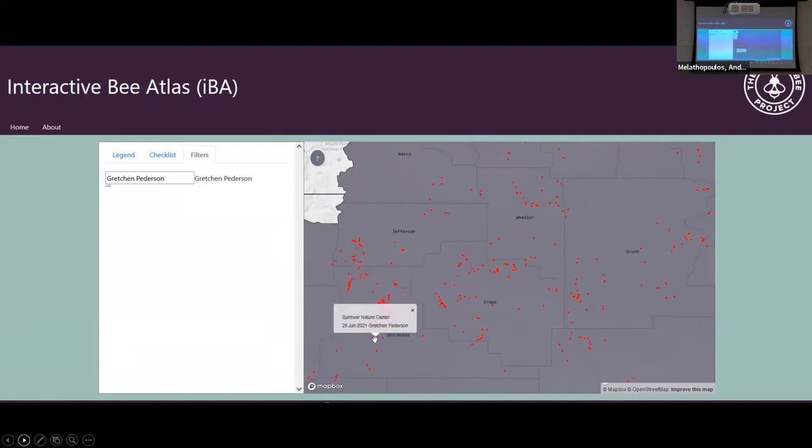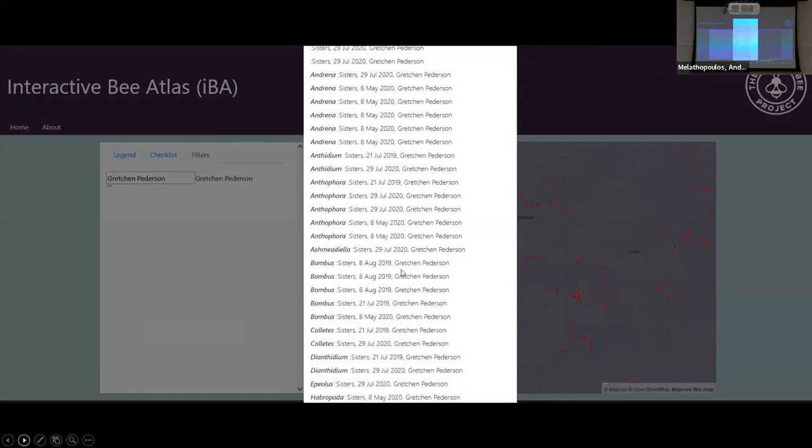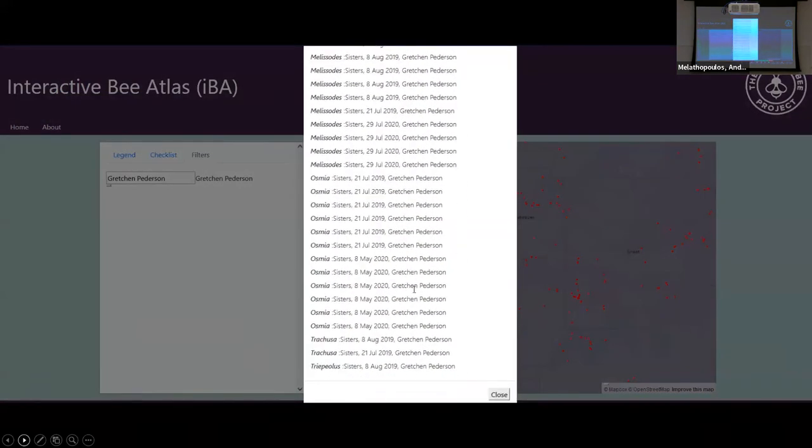This doesn't have really high resolution on the bee taxonomy uploaded into it. Mostly we're trying to get just a simple display up for you folks. And it's working pretty good out there.